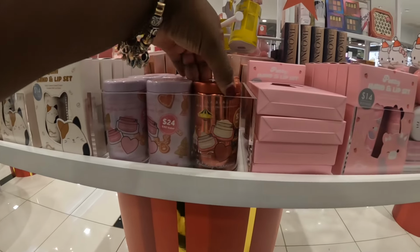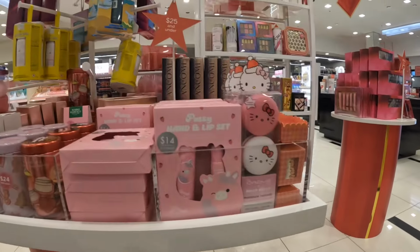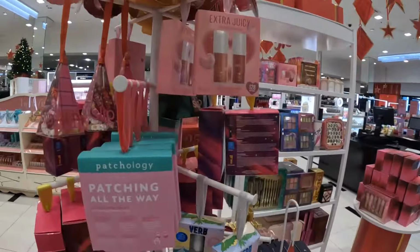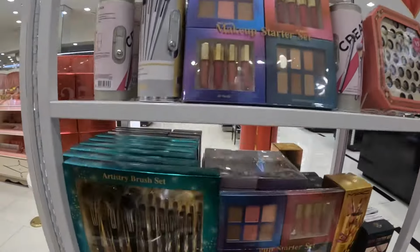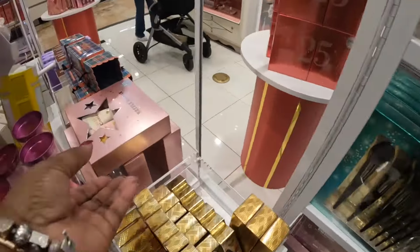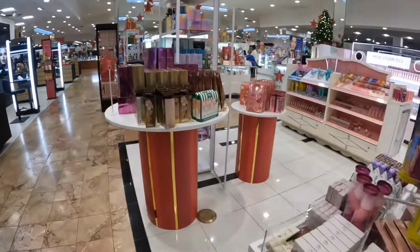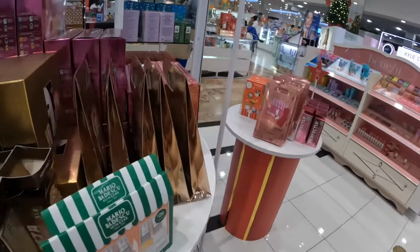$25. Lip trios, $25. Hand and lip set, $15. What are these? Some scrunchies. Sugar cookie. Everywhere you go is sugar cookie something. There's a sugar cookie, jelly lip melt, or the candy cane. The Mercier gift sets. Some brush sets. Look at the lip balm set. Creative for Macy's. Honey apple, milk and cookies, hot cocoa. This one is pumpkin. This is $18. Coffee. Riley just strolling around.